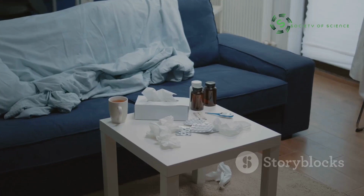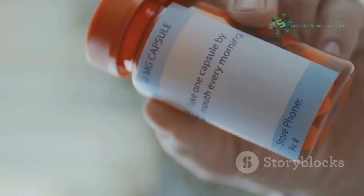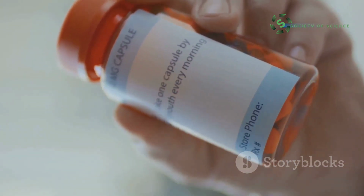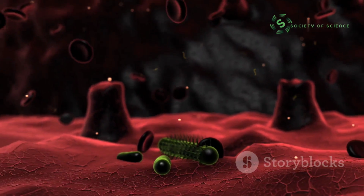Painkillers and anti-inflammatory drugs are common household medications used to relieve pain and reduce inflammation. While these drugs can be incredibly helpful in managing discomfort, it's important to use them wisely. You see, inflammation is a natural part of your body's immune response.